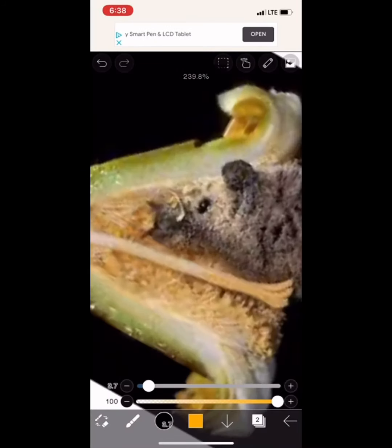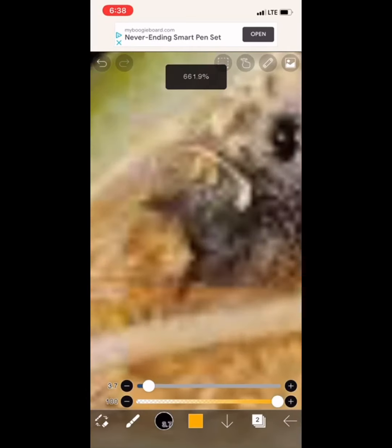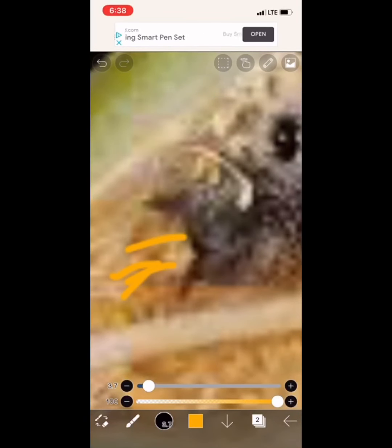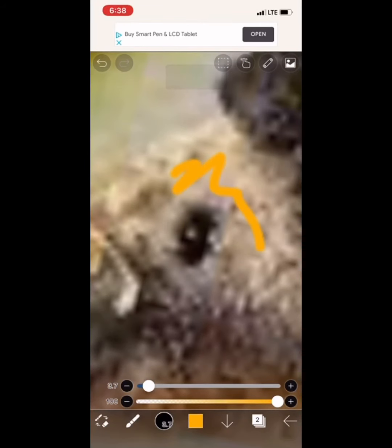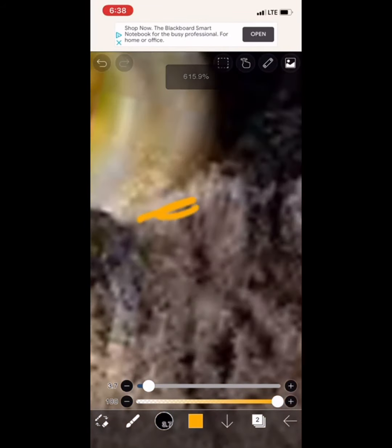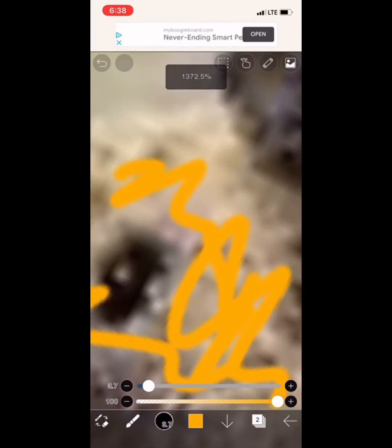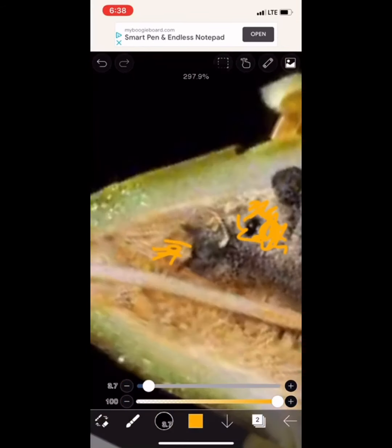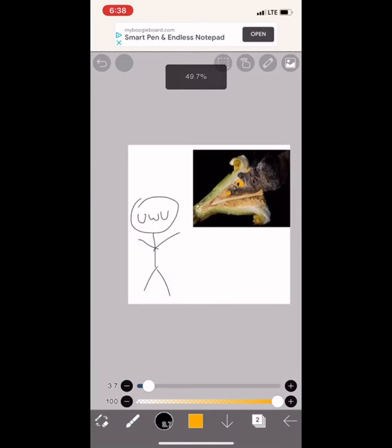Long-nosed bats are the only type of bat that pollinates flowers that I know of. So what they do is they eat the pollen, and from eating it they get the pollen on their head, and then they go to the next flower and eat from that flower, and the pollen from the other flower gets into the next flower, and so on and so forth.